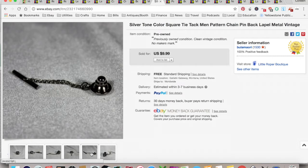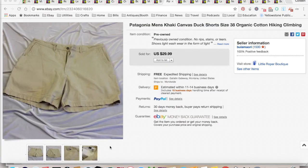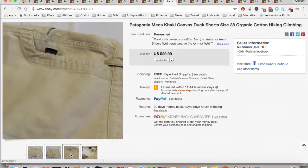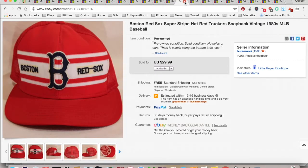$4.06 shipping for a total profit of $4.93, and that took 7 months to sell. Okay, men's Patagonia khaki duck shorts. I thought they were the stand-up shorts, but they're not. They were size 38, so that's a pretty good size. I sold them for $28.49. I paid $1 for them at a rummage sale. $9.49 for shipping and fees for a total profit of $18, and they took a month to sell.